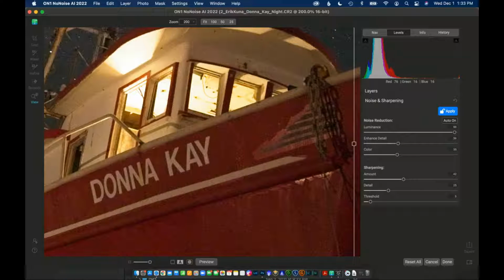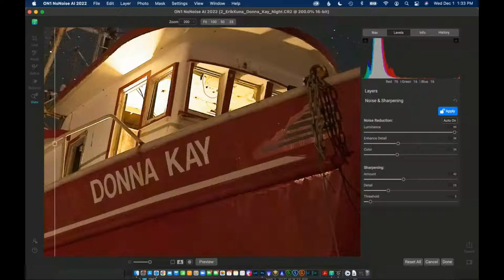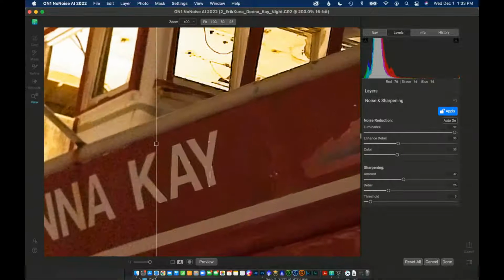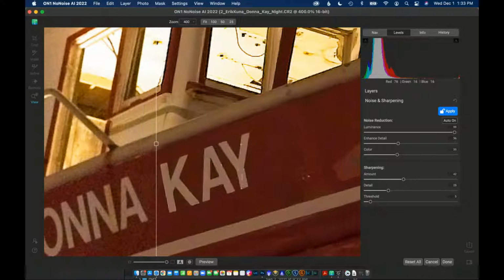But you can see if I grab this and start moving it over, this is the after. You can see how it just removes that noise right out of the image. It's almost like wiping the noise off the image. And if I come in closer, you can really see it, where it basically just wipes that noise off the image.